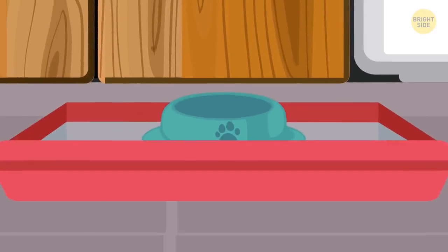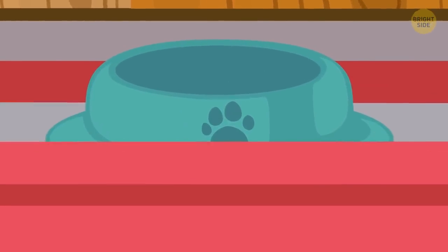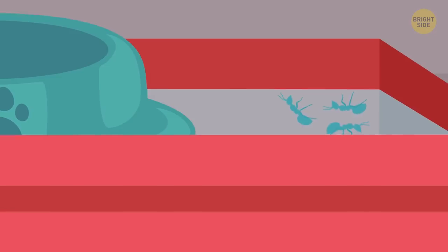Set the bowl in the center of a tray or lid that's larger in size so that it's surrounded by the water. Ants can't swim, so they won't be able to get inside the bowl.